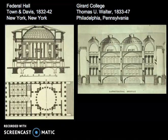Here, the 2 buildings are described with drawings known as sections, because they ask you to imagine slicing through the building from top to bottom. The sections show a contradiction. We see domes inside both buildings, hidden away from exterior view. The Greeks did not use domes, and the internal structure of these 2 American buildings goes way beyond anything the Greeks intended.